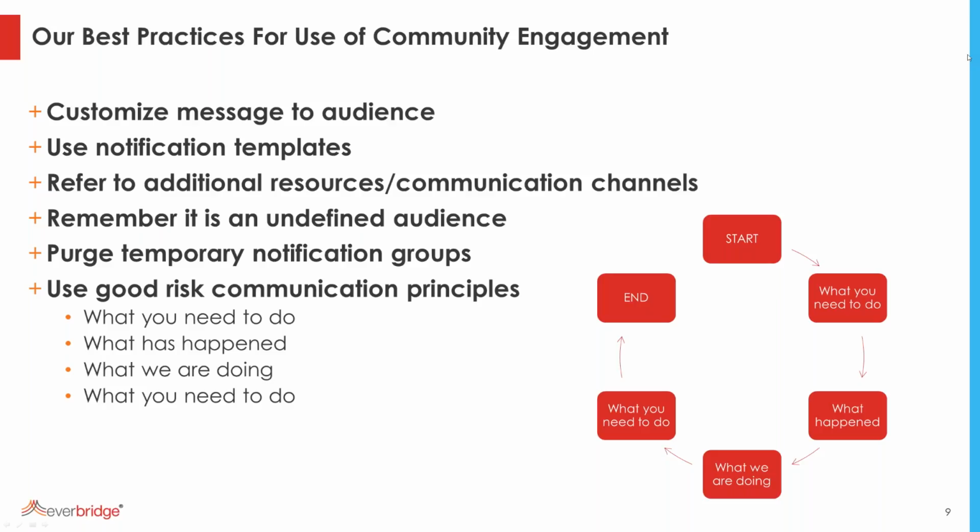And so that's just part of our standard operating protocol that we build in there to make sure that our users are going back in and we're resetting the tool in community engagement each time. And finally, the same principles of good risk communication apply to our community engagement as they do to Everbridge. I won't lie, we've had some communications that have come out of our organization that have been a little challenging, a little lacking in terms of clarity, and we've generated sometimes more questions than answers when we've sent out mass notifications to over 20,000 people.